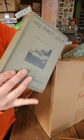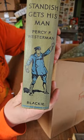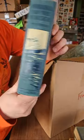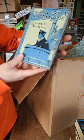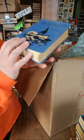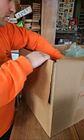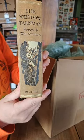His First Ship. Standish Gets His Man. Rounding Up the Raider. Oh, this one kind of matches that last one. A Sub and a Submarine. Definitely very similar bindings. Same publisher, Blackie. Oh, another one kind of matches. Wireless Officer. I forget if there was twenty-some of the Westerman books. The Westerman Talisman. Again, the spines look pretty cool all lined up.